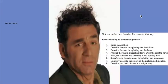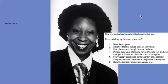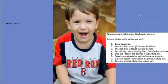So see how this box is on every single slide again? On this one, if you only describe what they look like, you're not going to get as creative as fast. So you are required every single description to switch it up. So maybe let's say on the first one, you choose to do number 1. I'm just going to do a basic description. But maybe on number 2, my favorite one to do number 2 with is this one.